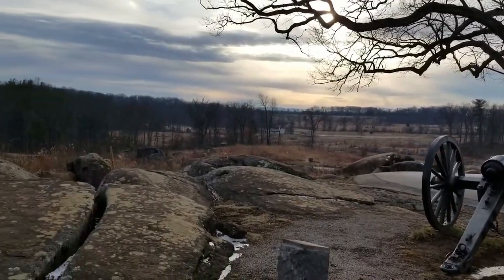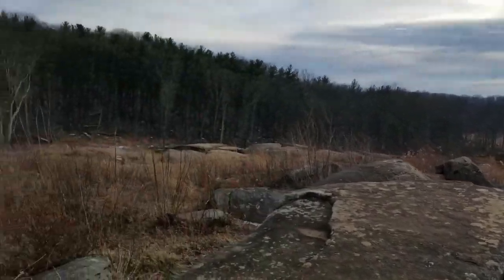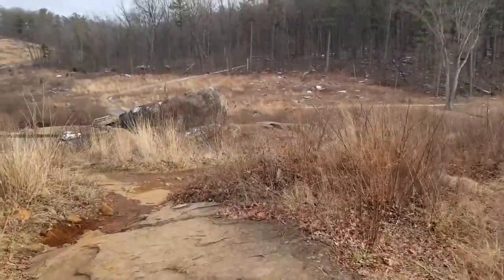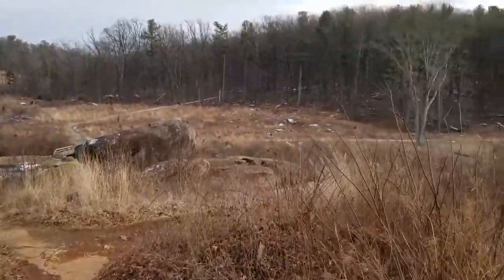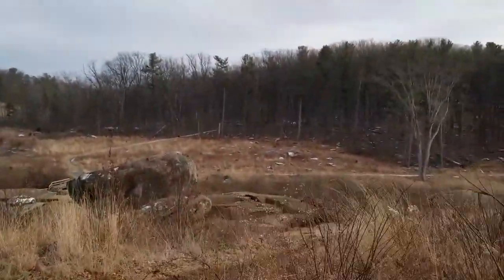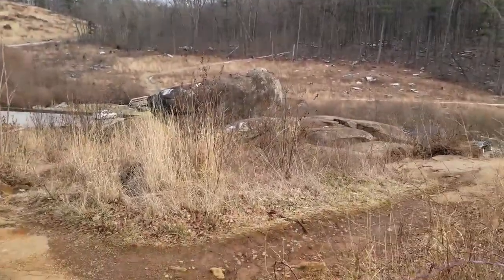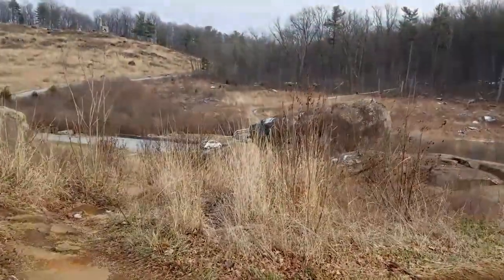Once Hood's men made their way past the Union position here, they poured up and over this hill and into the area known as Devil's Den, which is down just below us. The entire area in front of us that we see, including Devil's Den and the rocks beyond Plum Run, eventually became known as the Slaughter Pen.